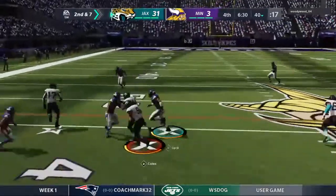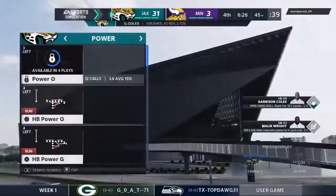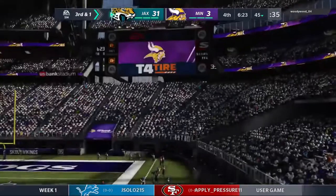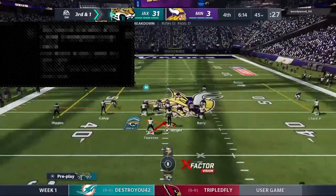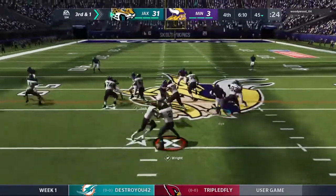On second down now, Coles. He'll take this from the 40 up to the 45 for a gain of 5. I think we can safely say that those types of plays are the backbone of this offense. We know not every run's going to be a big hitter, but they'll take that type of result on each and every attempt. The Jaguars on third down, 2 for 5 to this point. They need just a yard here. It's 3rd and 1.